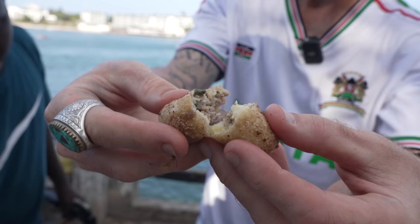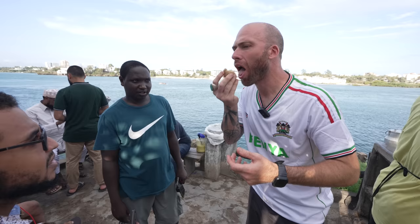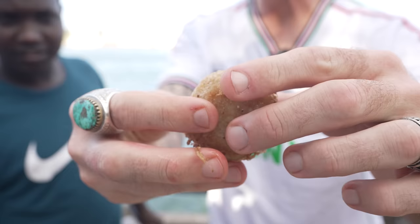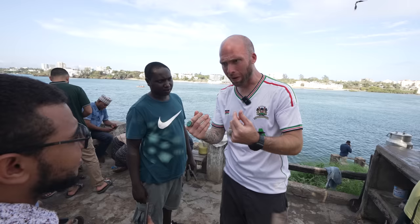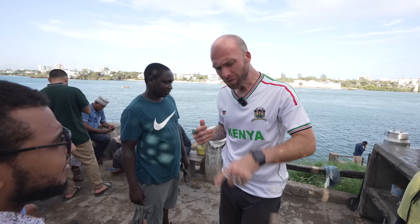Oh, so good. So tasty. Crumbly. With the spices. A lot of spices. Reminds me of some cutlets I've had in India, in terms of those spices. Obviously the influence here, but wow, it's so good. Delicious. Fantastic. I'll have more of that later.